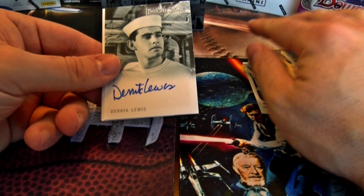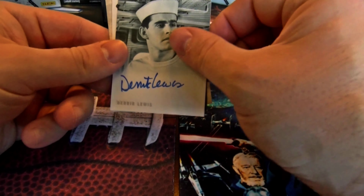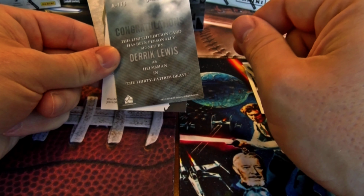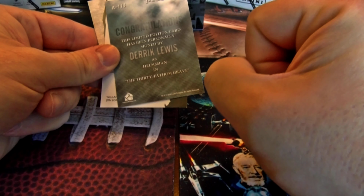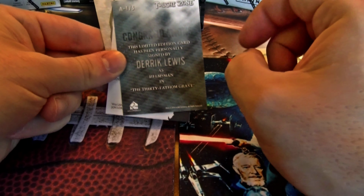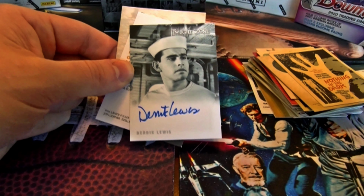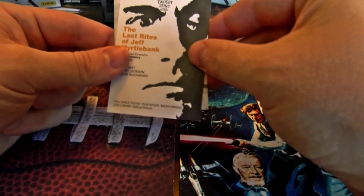And here's our first auto. This kind of sneaks up on you. Derek Lewis. I believe they are all on card. This is not inscribed, so hopefully our next one will be inscribed. Congratulations. This is a limited edition card. Has been personally signed by Derek Lewis as Helmsman in the 30 Fathom Grave. So at least we know, being there's 6,500 boxes, that there's less than 6,500 of those. So we'll set him off to the side.